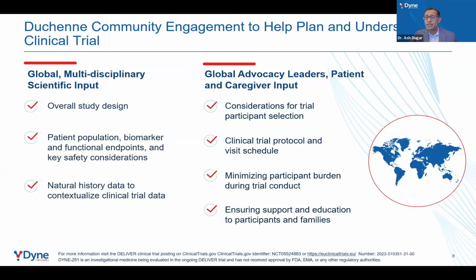And we've also obtained advice from advocacy leaders from around the world, including the Duchenne Community Advisory Board, which comprises leaders from several countries across the globe. They provided insights based on their living with and being the voice of the Duchenne community, as well as experience with past and current trials. This input has been critical in ensuring a patient-centric design and has included, but is not limited to, key considerations for choosing a clinical trial because there are so many choices now.